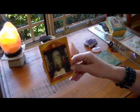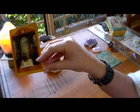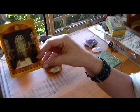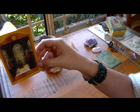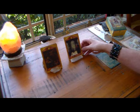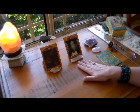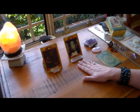Number 2. The second card is one of Hilarion. Number 5. And we can see in this photo that there is a sense of worship about it. And in this position, this is the action called for. This is what is unfolding.